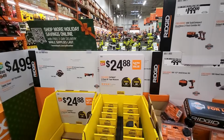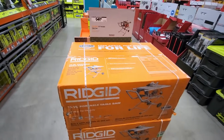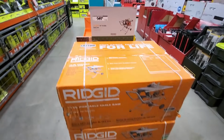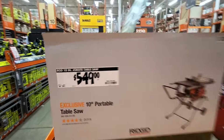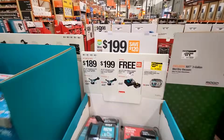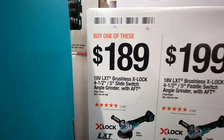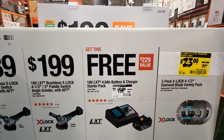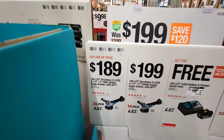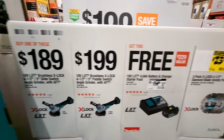$24.88 for the FatMax tape measures. We got $549 for the Ridgid table saw. It's a 10-inch portable table saw, $549. They also got the Makita angle grinders here. Get that, and then you get a free 4 amp-hour battery and charger. So this one's got the slide switch, and this one's got the paddle switch.